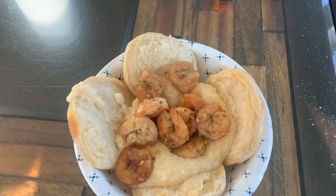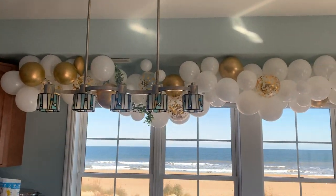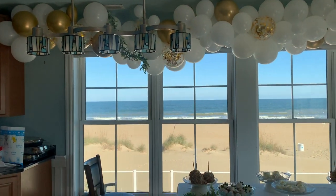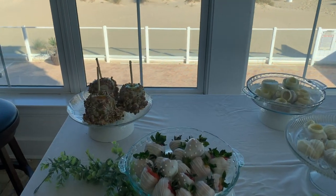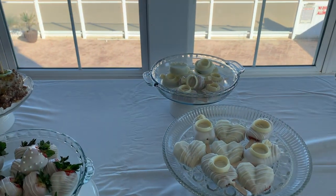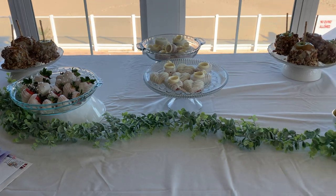Now Anthony played it perfectly, so I had to show y'all. Now Aunt Carol wanted to put a celebration together for the Fields, the newlyweds. So Maria did all the desserts, cake pops. Well, those are the apples from before. She did strawberries and she did the balloons. She did a wonderful job.